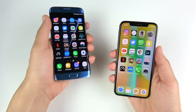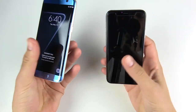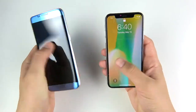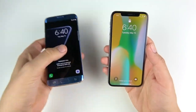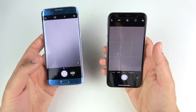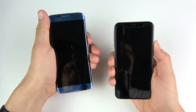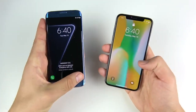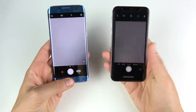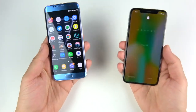I want to head over to the lock screens and see which one is faster when it comes to this camera thing. So let's do this in 3, 2, okay. We're going to have to put the lock screen back on over here. 3, 2, 1, and that looked about the same to me. Let me do it one more time. 3, 2, 1. And you could see maybe the iPhone 10 there. So on the lock screen, when it comes to getting into your camera very quickly, it's going to be about the same.